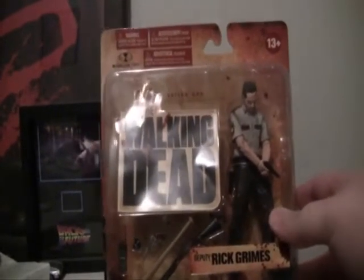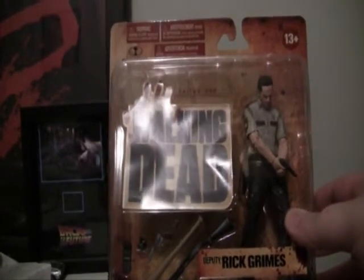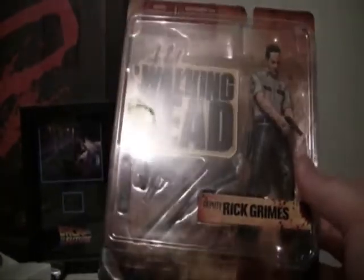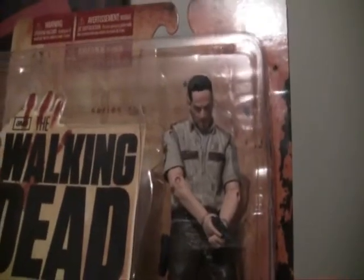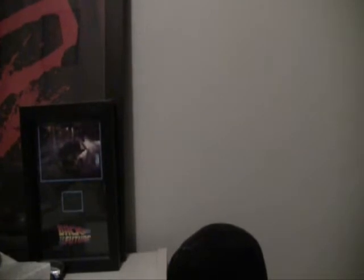this piece right here. It's the Rick Grimes Walking Dead figure. They had this version and then the version from the graphic novel. Decided to get this one because this one looks more realistic as opposed to the other one. It just looked a little outlandish, personally, in my opinion. But yeah, I found that.